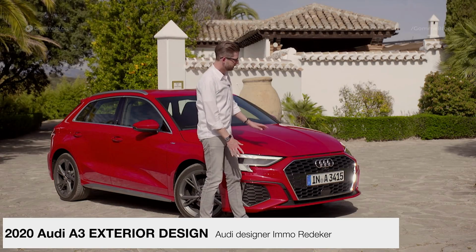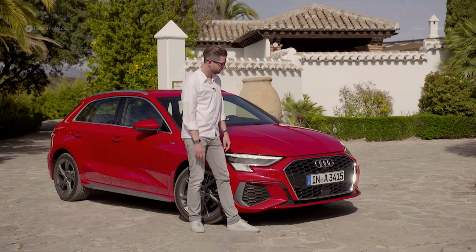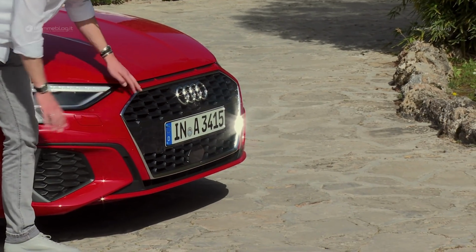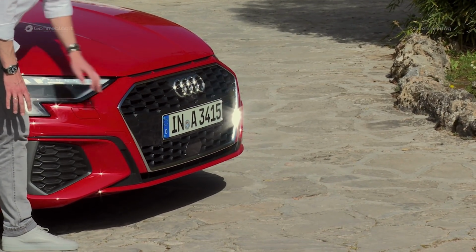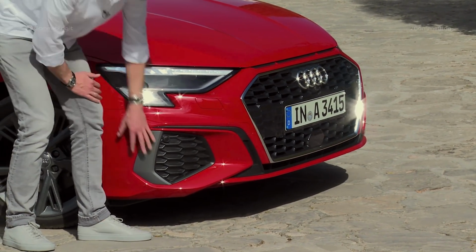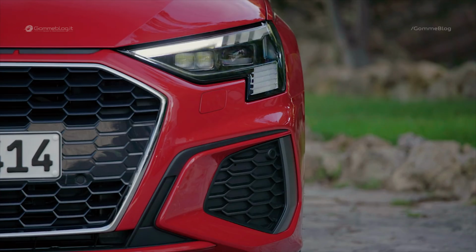The new Audi A3 4th generation is much sportier, much more progressive than the car before. For example, the new single frame is much wider, lowered more to the ground, combined with this nice honeycomb grille design already available in the entry level, combined with these nice sculptural air intakes, and for sure also this nice modern headlight design.